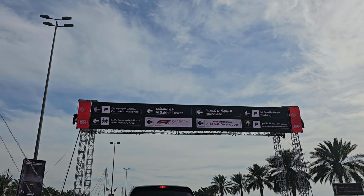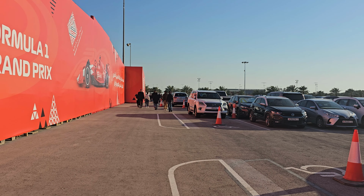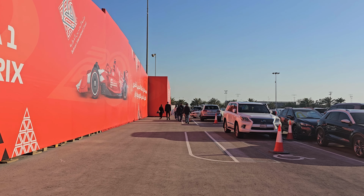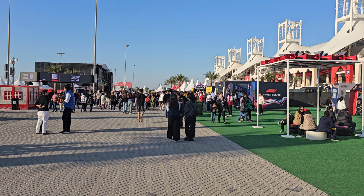So once we parked, headed off to the main grandstand area. The main grandstand area was where all the activities and food and events were located.